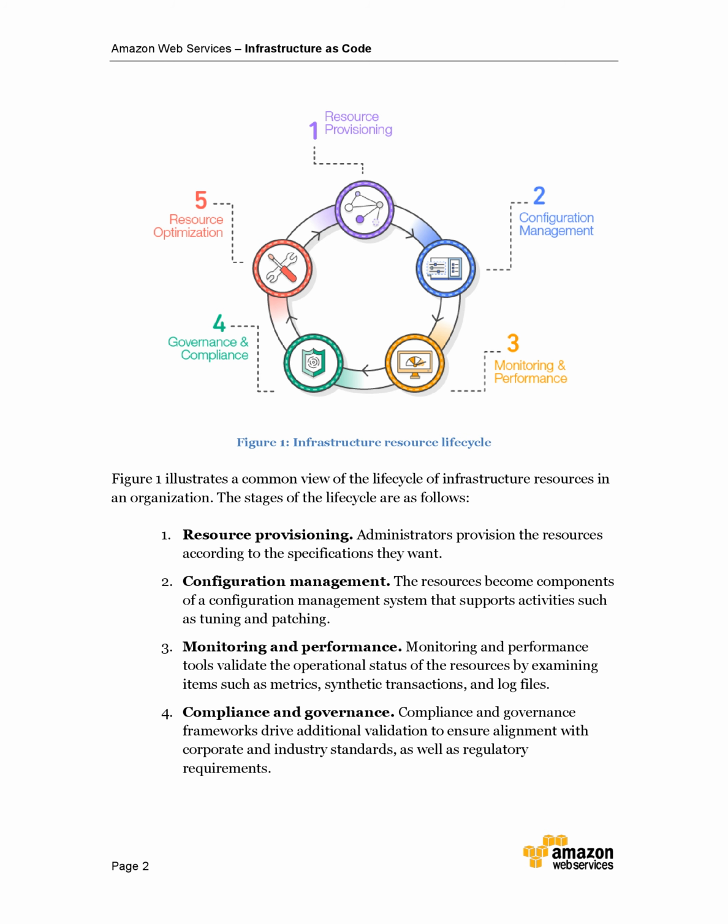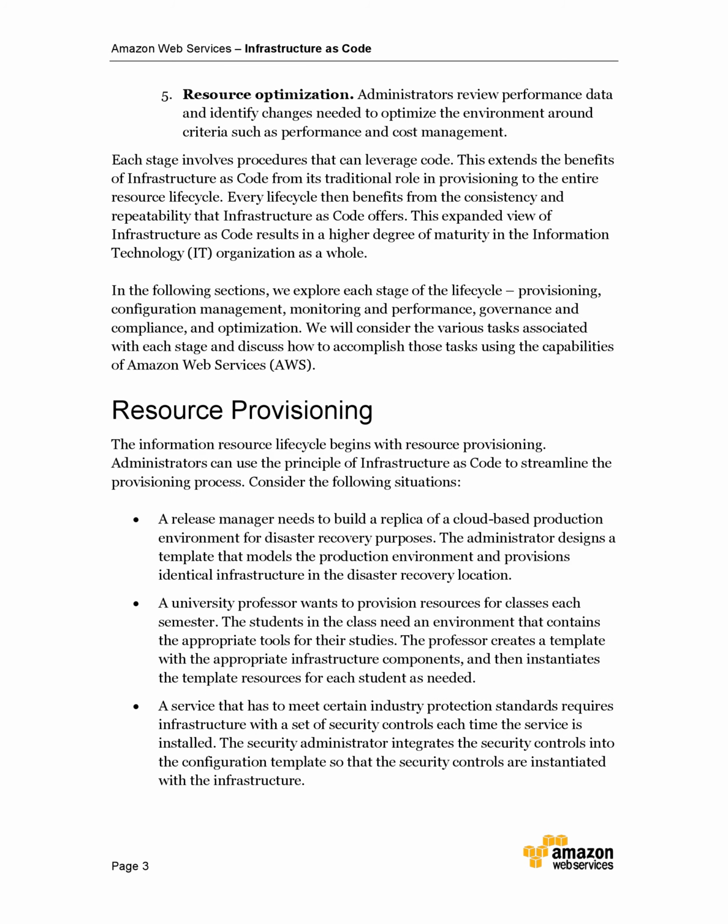4. Compliance and governance. Compliance and governance frameworks drive additional validation to ensure alignment with corporate and industry standards, as well as regulatory requirements. 5. Resource optimization. Administrators review performance data and identify changes needed to optimize the environment around criteria such as performance and cost management. Each stage involves procedures that can leverage code.